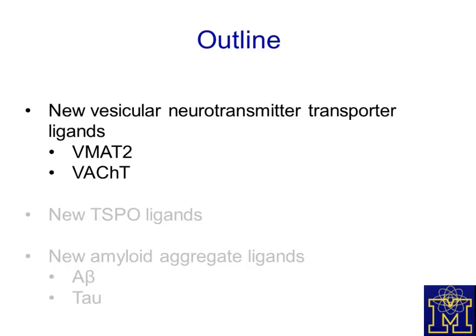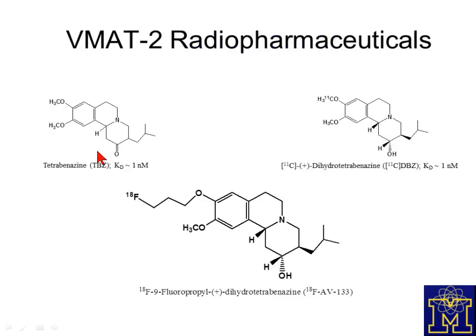So to start with the vesicular transporters, we've talked at some length about VMAT2 and imaging based on tetrabenazine derivatives, particularly dihydrotetrabenazine. Investigators at Pennsylvania University, Hank Kung and his colleagues at Avid Radiopharmaceuticals have developed a derivative of dihydrotetrabenazine with fluoroalkylation of this position. So we now have fluoropropyl dihydrotetrabenazine, which Avid Radiopharmaceuticals has badged AV133.